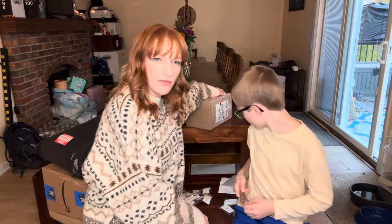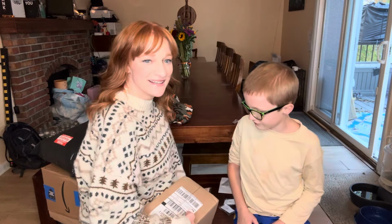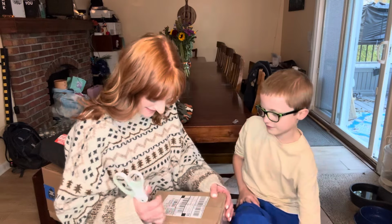My kids want a 3D printer. I'm like, that's not... Oh, that's $500. I don't even know how much they are. I just know that's not happening.